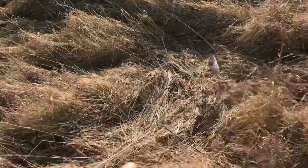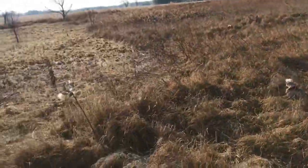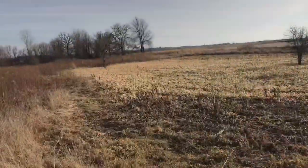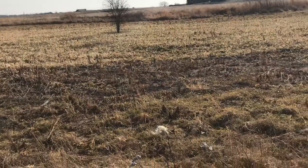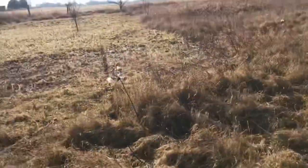I can see a deer bed right here, right on the edge of the food plot in this grass. That's why a lot of times I find sheds in grassy areas like this, not in the actual food plot, because they come and browse in the food plot for half an hour, maybe 45 minutes at most. Then they move on, and they just bed down near the food sources.